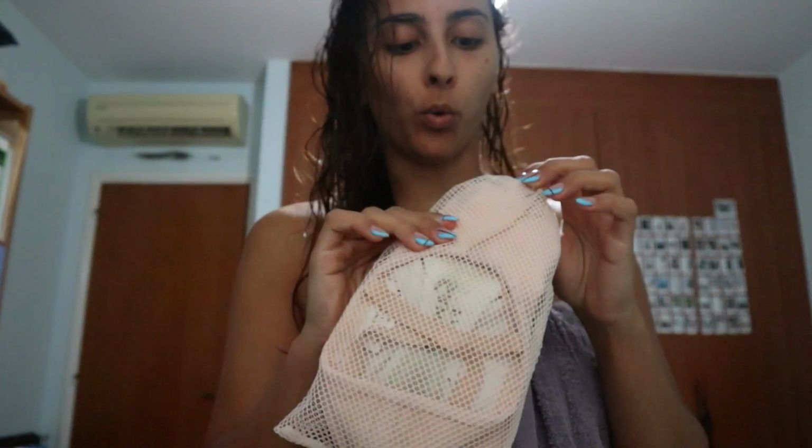And then of course my ballet shoes, but because these are a little bit old, I sometimes just take them off and stay with my socks because it's more comfortable this way, but I might get new ones so that I don't have that problem.